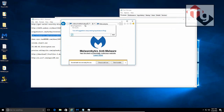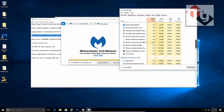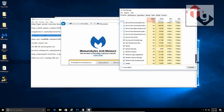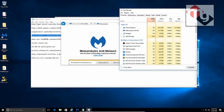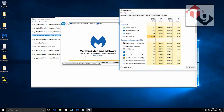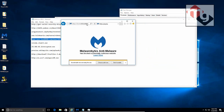Here's the next piece of malware. Got something going on in the background. CPU is running like crazy. That looks like a piece of malware. No alert from... there it is, right there. And it's eating away at the CPU. So no alert from Malwarebytes on that one. I think that's a hollow file or something. But hollow files can be used by malware.